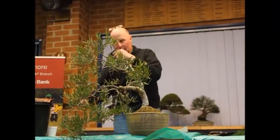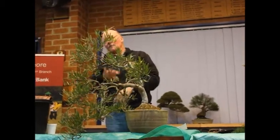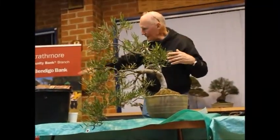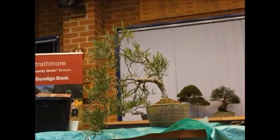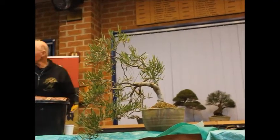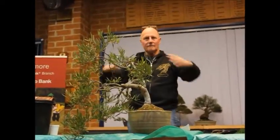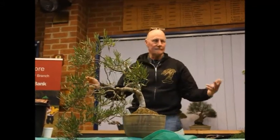Another thing I like about whatever bonsai I do, I like some sort of flow in a direction or a movement to a certain side. Sometimes you'll see a tree that is almost symmetrical on both sides, and for me, I don't like that.